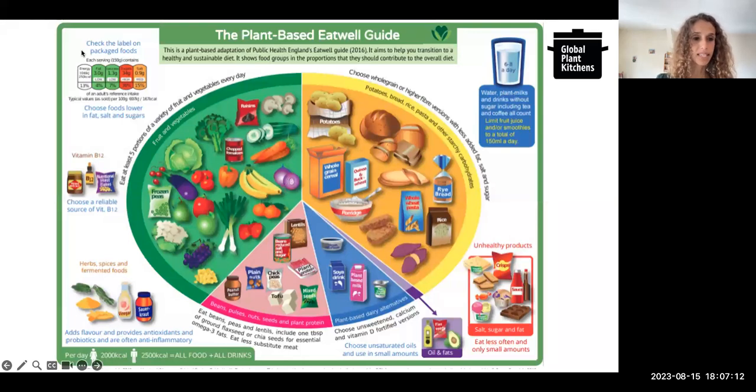And then there's a slightly smaller section, the one in pink, which is for your plant-based proteins. And that includes things like beans and pulses and nuts and seeds. And we'll come on to more examples of that in one of the following slides. And then the blue section is for your dairy alternatives. So in the conventional Eat Well guide, that's your dairy section.